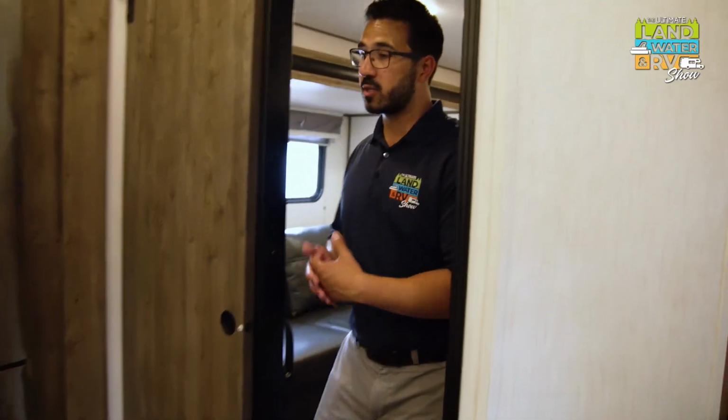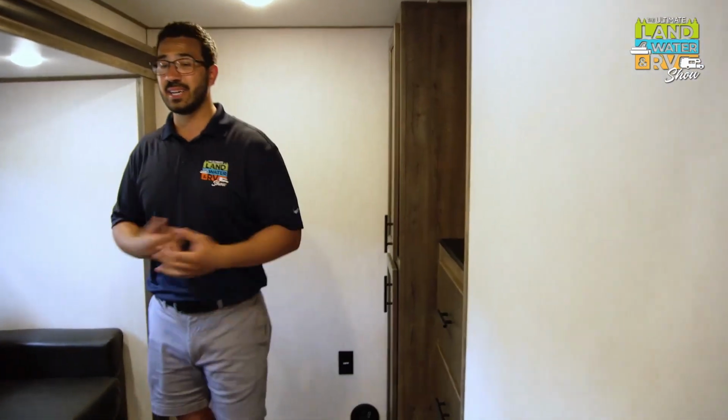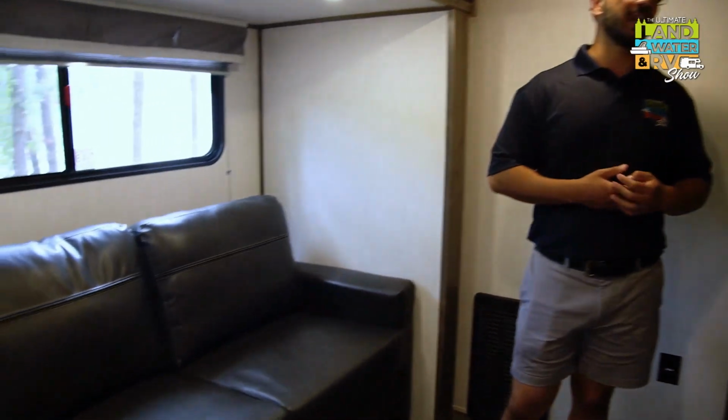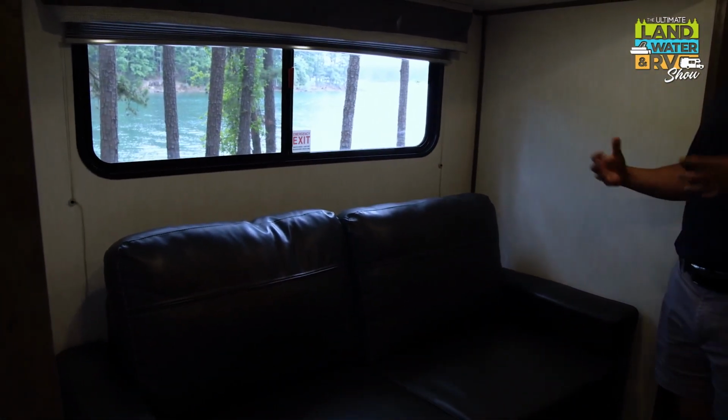Now the mid bunk, here's really where it takes over. Beautiful rear living, which is why I love it. But this right here is your mid bunk room. And the idea is that it started with kids. Some manufacturers changed to call it a bonus room because it's exactly that. It doesn't have to be for kids.